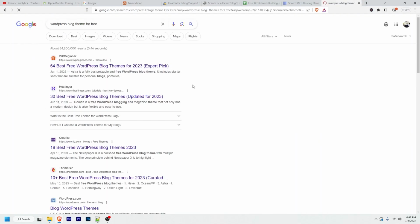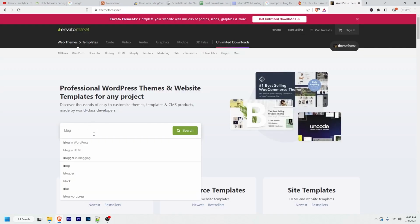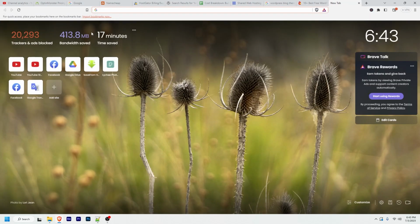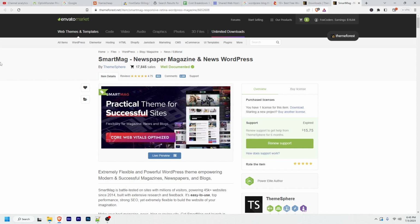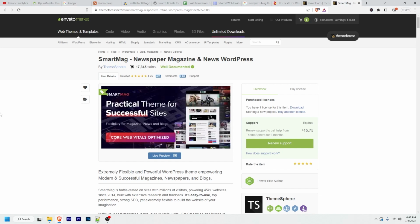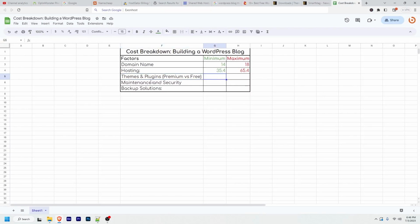Moreover, there are many other theme marketplaces. Those offer basic themes for free, and you have the option to choose a premium theme. And I recommend you to choose a premium theme. A popular theme marketplace is themeforest.net. SmartMag is a popular premium theme. You can choose any other theme, but I like this theme because this is one of the most popular premium themes in this marketplace. Their regular price is $59 and now they are offering it for only $30. So let's write down themes only $30.